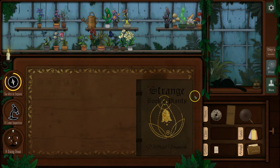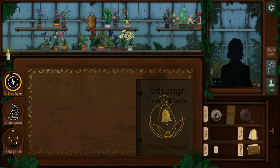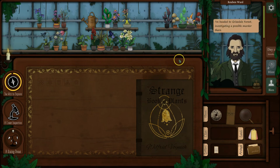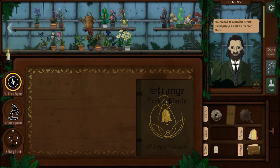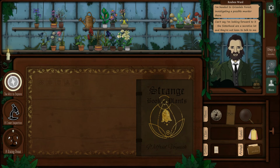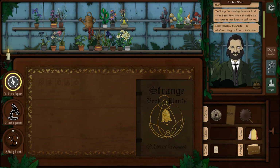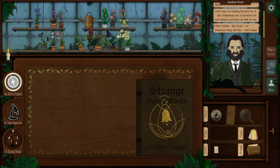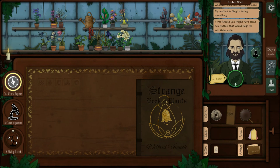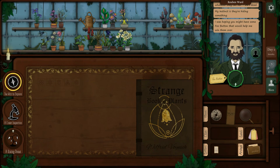Alright. Let's welcome the next customer. It's Reuben Ward, and he says, "I'm headed to Grisdale Forest, investigating a possible murder there. Can't say I'm looking forward to it. The Sisterhood are a secretive lot, and they're not keen to talk to me. Their leader, the Arda, or whatever they call her, she's dead. My instinct is that they're hiding something. I was hoping you might have some fox button that would help me win them over."